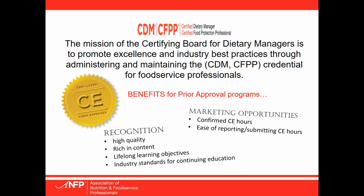And then there's always that marketing opportunity. A lot of us have large chapters, and it's always exciting to be able to see as many of our members come, gather with us and network, and have that opportunity to learn together with us. And by having a prior approval course, we can market that. And then the big thing with the ease of reporting and submitting that to you, once we have a prior approval, when we go in and put in our continuing eds in the computer, the program will pop up based off of the prior approval number that we put in, making it easier for us to account electronically for those hours for that program.